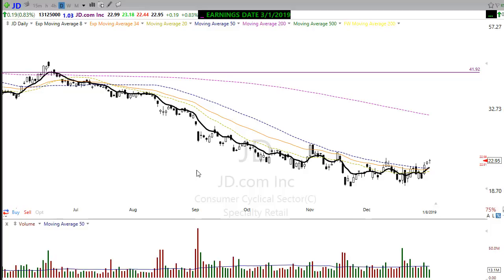If you look at my moving averages here, this black moving average is the 8 exponential moving average. Rick Sadler, he's up there in the room. He actually has the copyright on the T-line. He is the guy who created the T-line, and it's just an 8 exponential moving average. Also on here, I have a 34 exponential moving average, a 20 simple moving average, a 50 simple, and a 200 simple moving average that I'm showing on the chart.